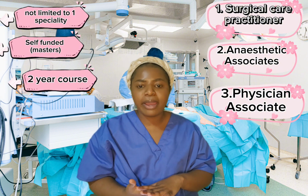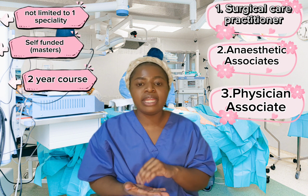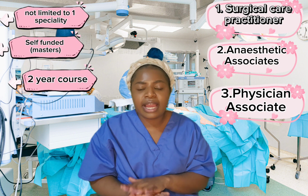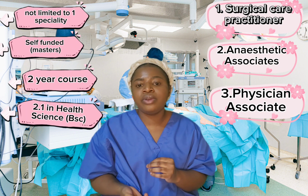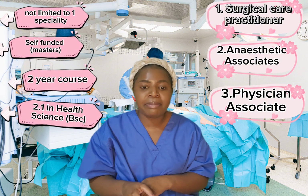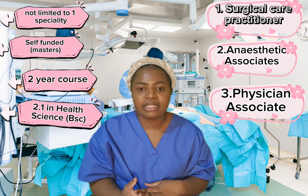So for the requirements of a physician associate, you need to have at least a 2-1 in your degree. So you can't apply if you have a diploma. You need a degree, and you need to have at least a 2-1 in a healthcare degree. So in your class, you'll see ODPs, radiographers, nurses, biomeds. Anyone with a healthcare degree can actually apply to this.